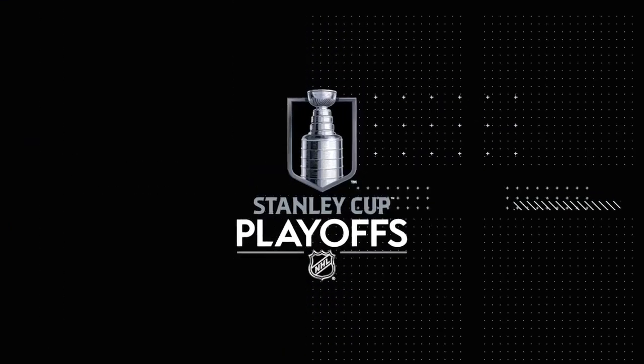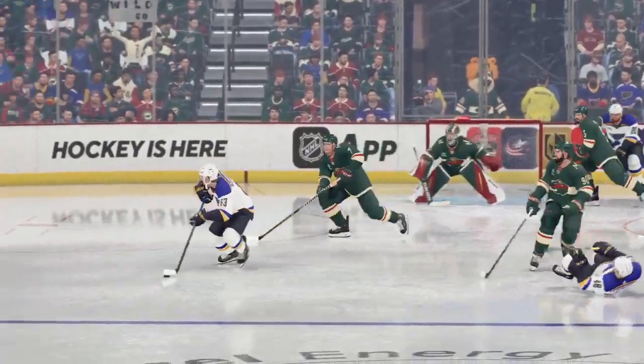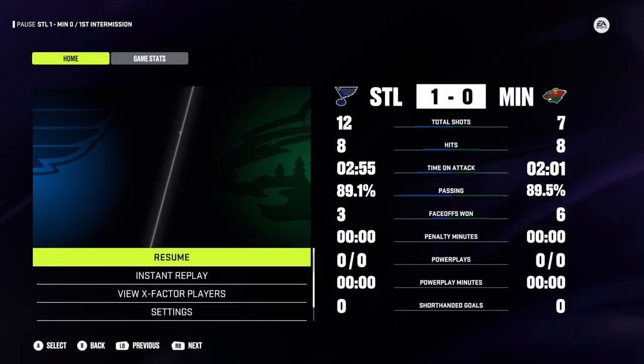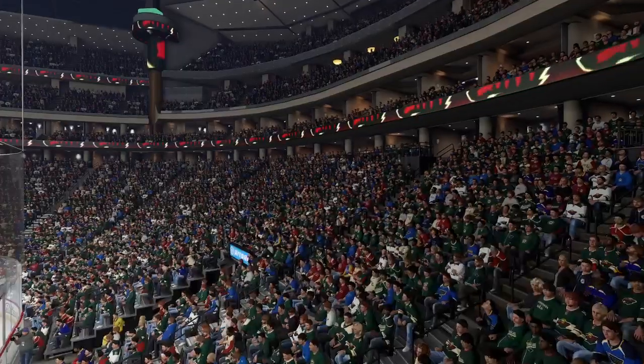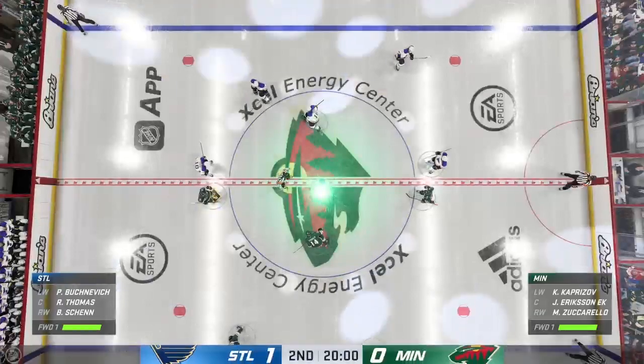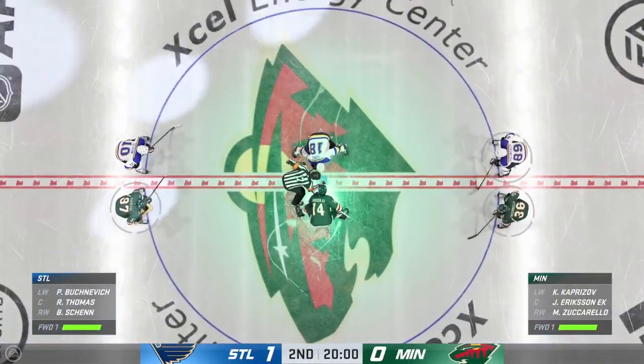Well, the play might come to an end for a few minutes at the end of this period, but the coaching never stops. I'm sure there'll be a few messages and a few words, and we'll be back with period number two in no time. Welcome back, everybody. James Cebulski with you. Period number two, the middle frame, ready to go.